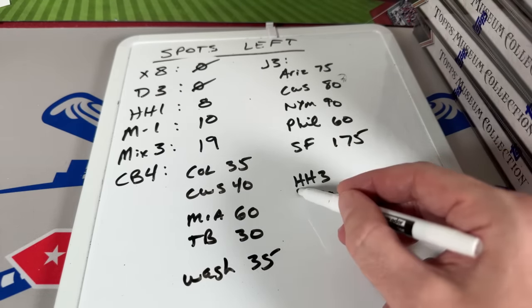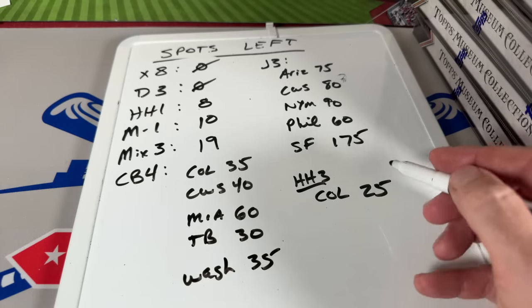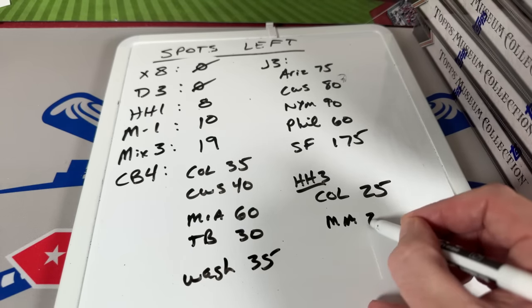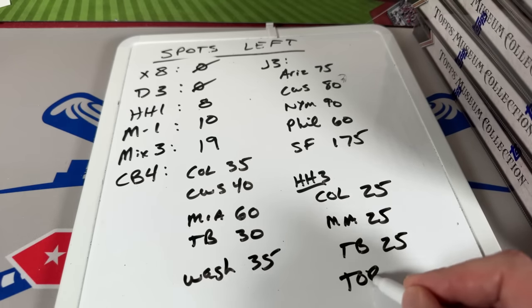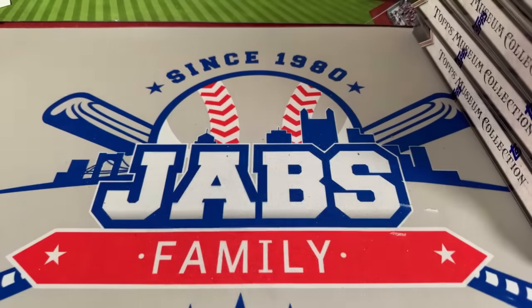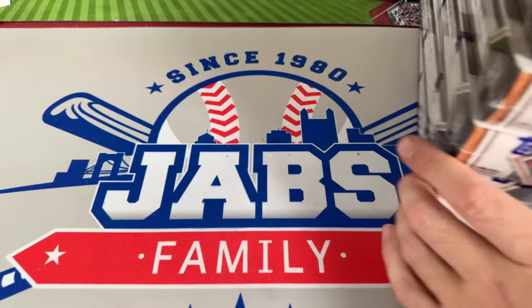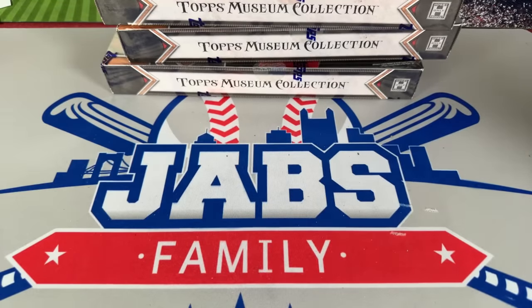Colorado, and this is HH3, which is Heritage High Number. We got Colorado at 25. They're still left. Miami Marlins at 25. We've got Tampa Bay at 25 and Toronto at 25. So that one's just about sold out. Only 4 teams left. So we'll be getting through most of these rounds tonight. Let's go and get started. If you'd like to grab some spots, you can. We'll get started with Museum Collection and rip these open. 6 boxes, a half case of Museum Collection. And I don't even have to randomize the spots for this, which will save some time.